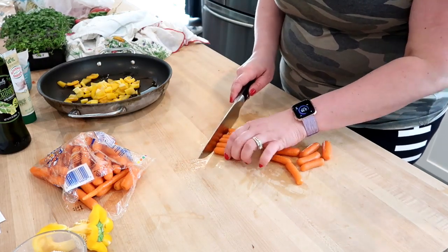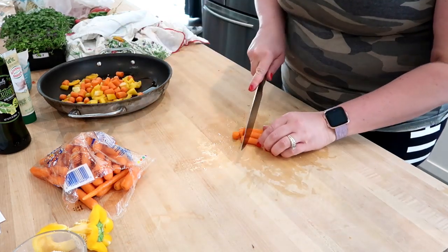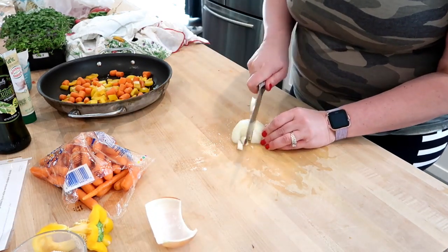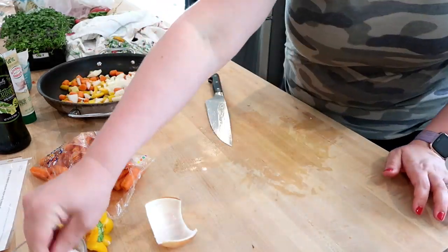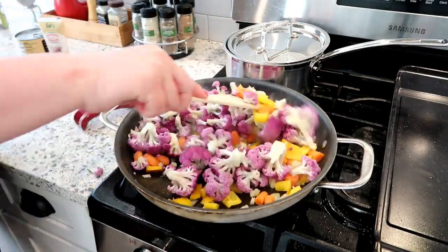So what you saw me there was just chopping up a yellow bell pepper. I'm putting that into a skillet along with some carrot and some olive oil. And this is what I will saute in the skillet, and it will be sort of like the base for my curry. I'm also going to add half of a white onion chopped up as well. So you just want to saute this over medium heat until the vegetables start to soften.